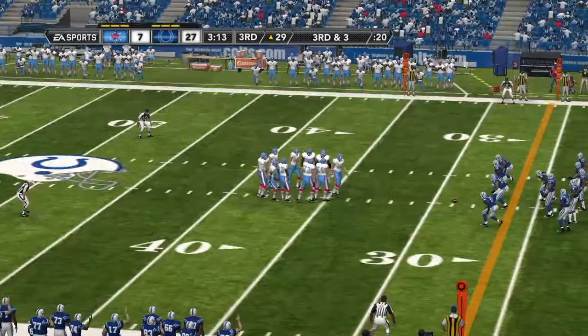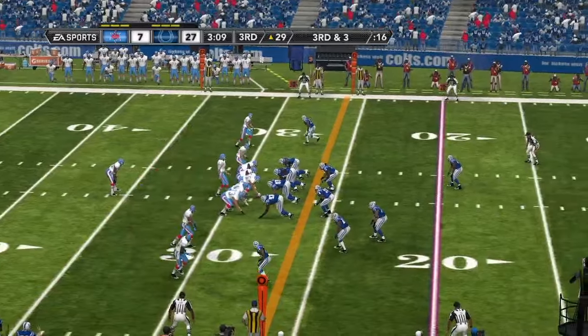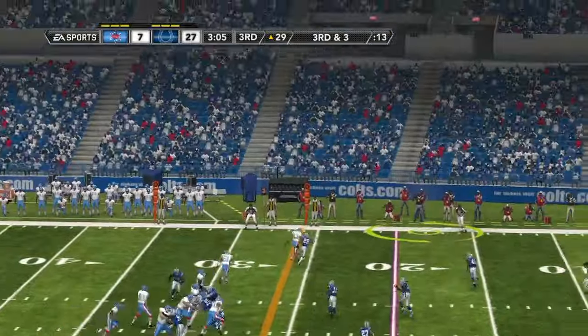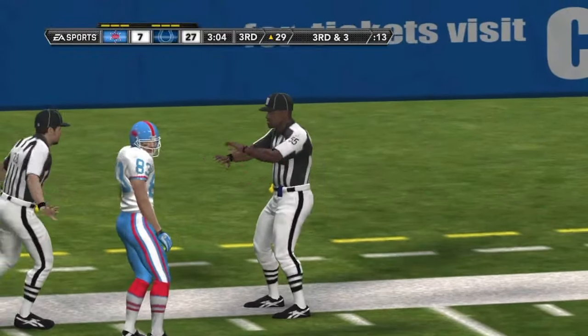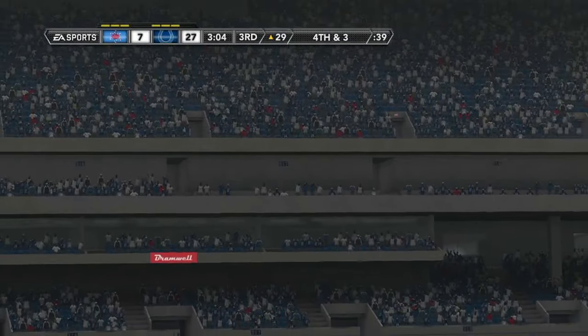The offense needs about 3 yards to get the first here on third down. Passes out to the left. This is close. Did he come up with it? They say no, he didn't have it. I don't care who you're talking about. That was a tough catch for anybody in this league.